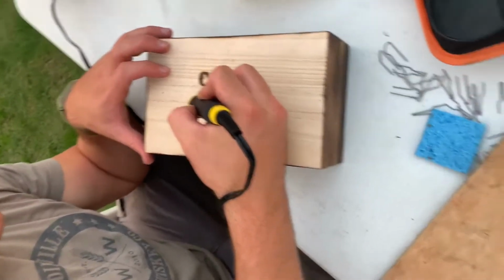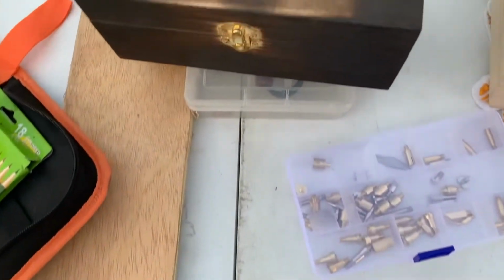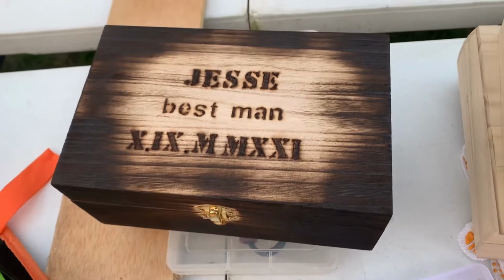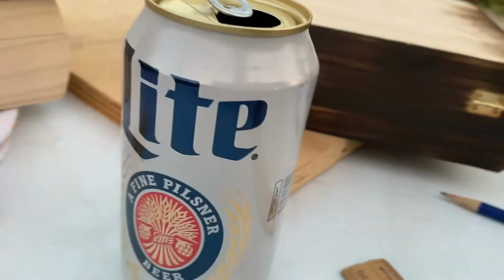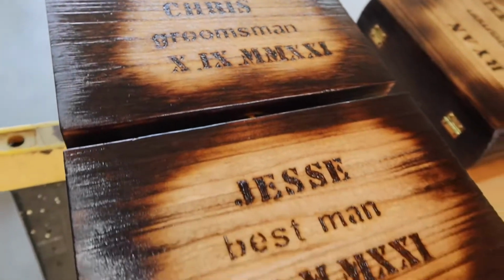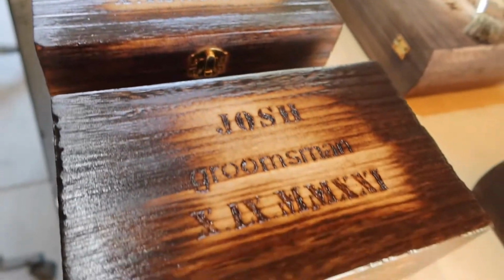And I took them home and sanded them a little bit with some light sandpaper, and that way we got all the charcoal off, because when you burn it, it makes charcoal. Yeah, it kind of stained your fingers, didn't it? And so I did that, and then I put some sealant on it, a couple layers. Now it's good. They look so good.